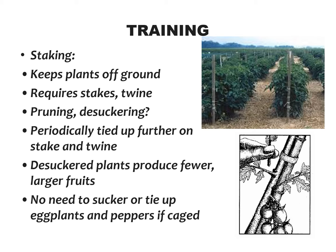Other methods, you can do staking with just drive some stakes in the ground and then tie the tomatoes or peppers up to them or eggplants up to them. This keeps the plants off the ground, which don't ever grow tomatoes without having them at least supported off the ground, because you're just going to reduce your yield and increase your likelihood of disease and varmints, terrapins or anything else can get to your tomatoes if they're right on the ground.